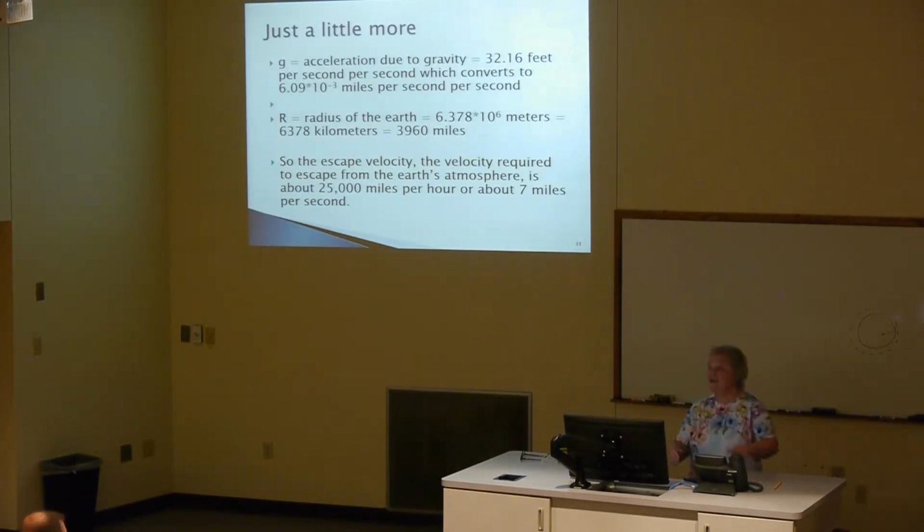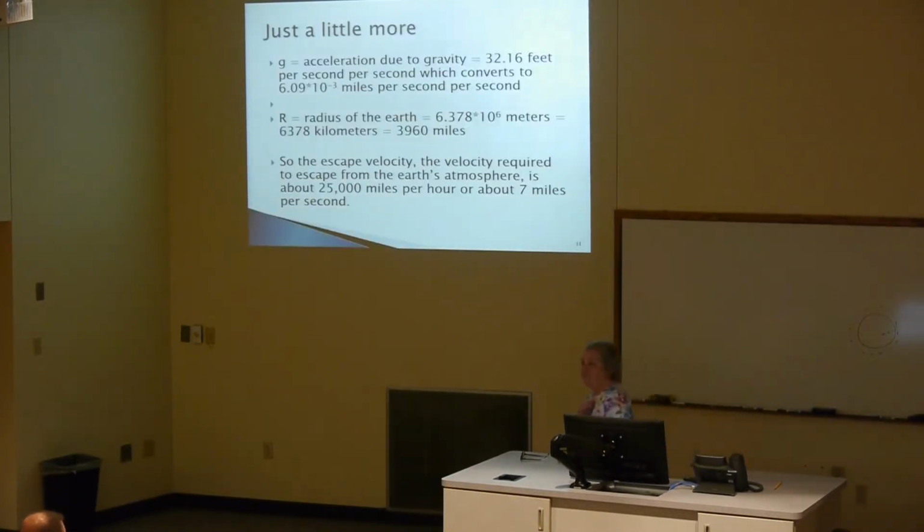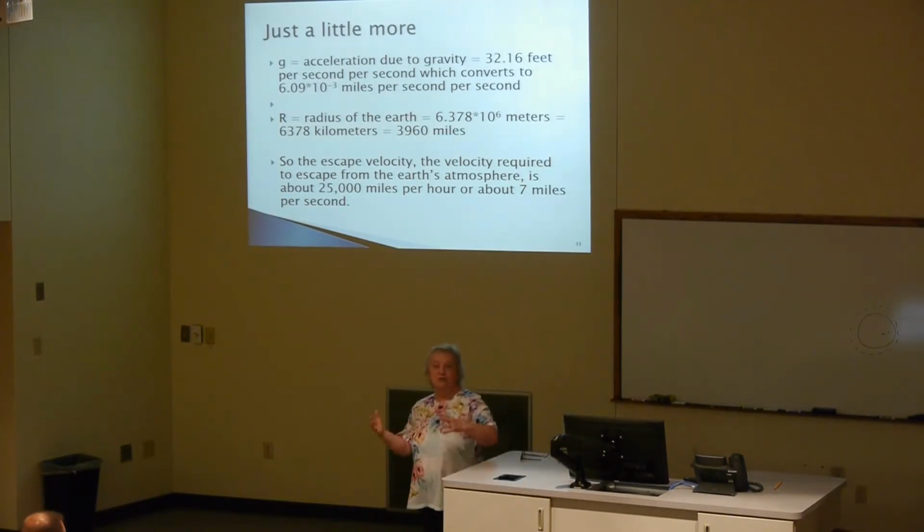Yeah, g is the acceleration due to gravity, and you've converted into miles per second per second. Radius of the Earth is in meters, you convert that to miles, so there's where those numbers came from. So the escape velocity to get out of the Earth's atmosphere and on to somewhere else, 25,000 miles per hour. You need a thrust. Have you seen the pictures of those huge thrusters at the bottom of that? Yeah, it's pretty cool. Okay, now, how many know how far it is from the Earth to the Moon?